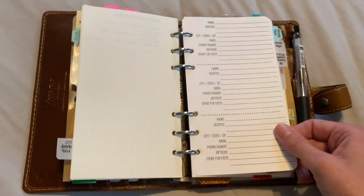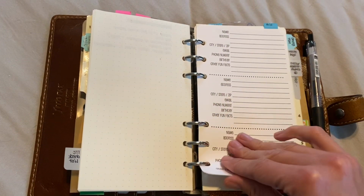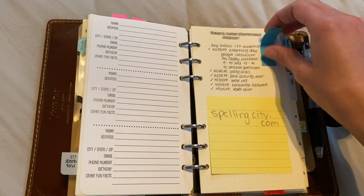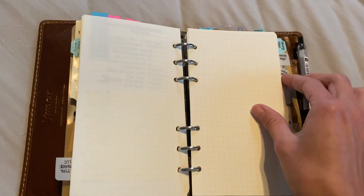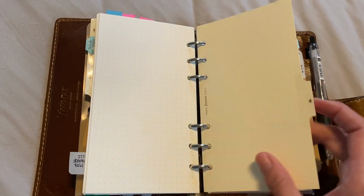Those are from So Much Crafting, and these hold all of the important information for my school and my kids' school, because right here is my son's school checklist, what's happening and what to do. And then I have a few more pages of this beautiful dark grid paper, which I really enjoy.